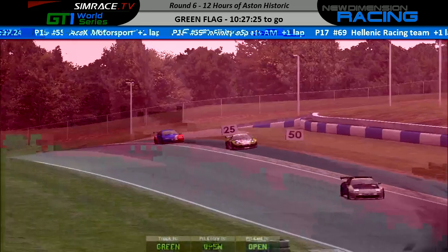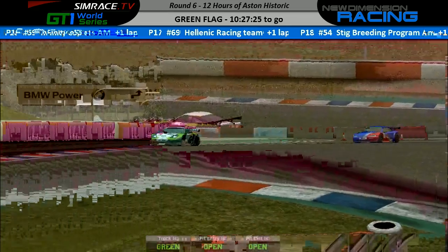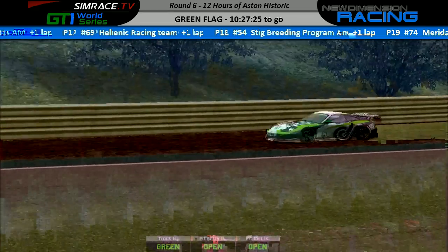Seemed he got a bit of understeer. Yeah. But then pulling away at the top of the Eau Rouge, so... Oh, like on the grass.